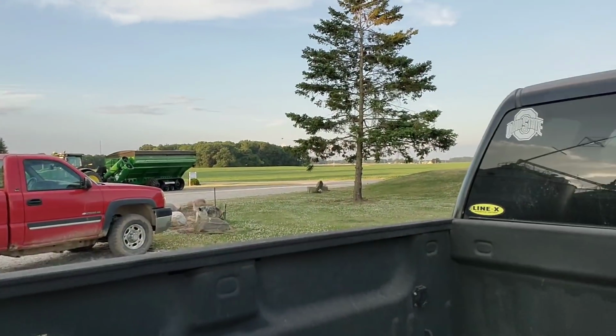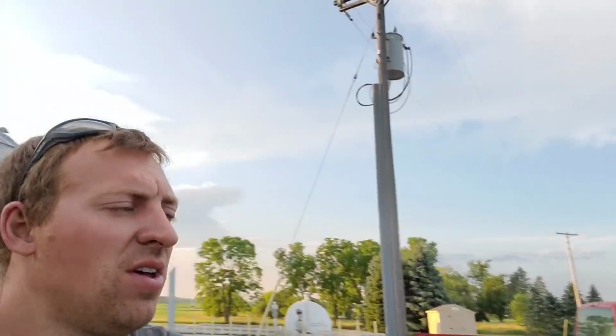So we did get our stuff ready for wheat harvest though. Combine, bean head are ready to go. We've got the grain cart. Can you see it? Yeah, there it is. Got the grain cart home, so that's ready to go. So yeah, good stuff. I'm going home.